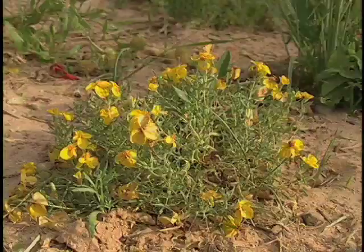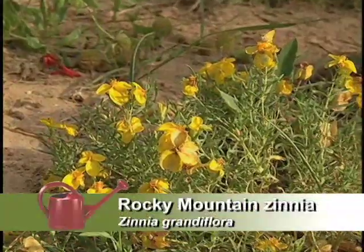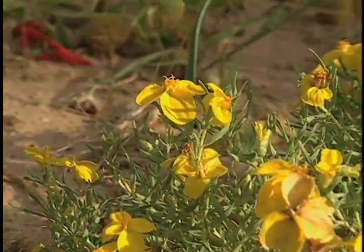And over here's another one. You probably call it prairie zinnia. We call it Rocky Mountain zinnia. Okay, that's another one that we're familiar with. It grows across a wide range of the Southwest. That's right. It does really well in the gardens. And over here in your garden annex, I see something I need to go find out about.